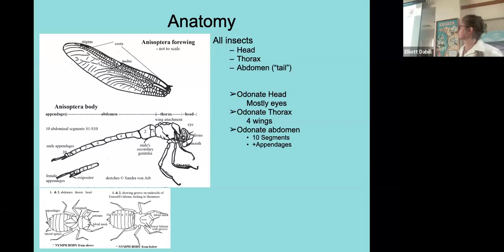So, quick anatomy. The dragonflies are insects, and so they have three main parts: the head, the thorax, and the abdomen. The abdomen is often called a tail, especially in names, but it is not a tail as in mammals. It is actually the abdomen. For Odonates, the head mostly consists of the eyes. They're just massive. The thorax holds 4 wings, individually muscled, and the abdomen has 10 segments plus the sexual appendages.